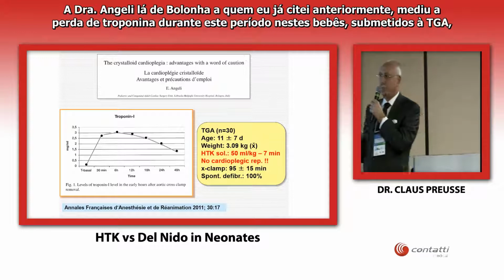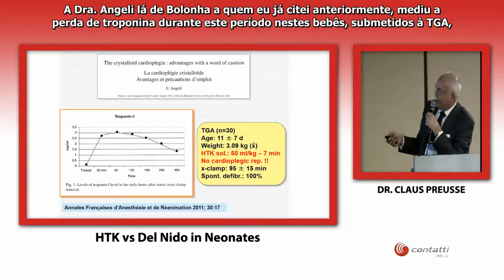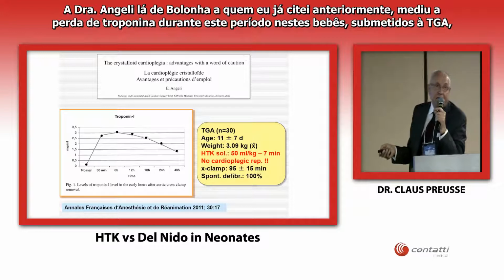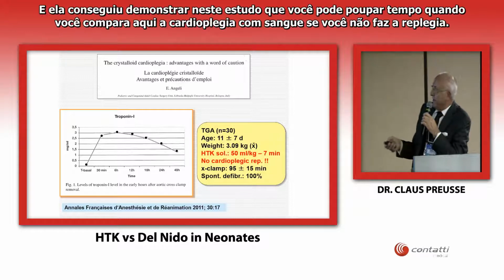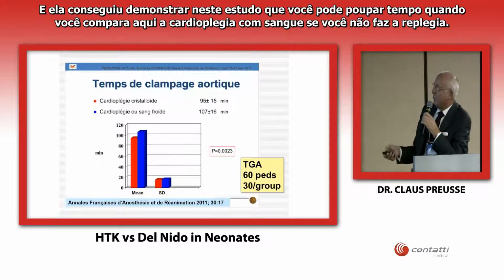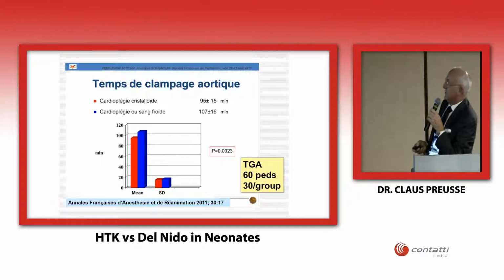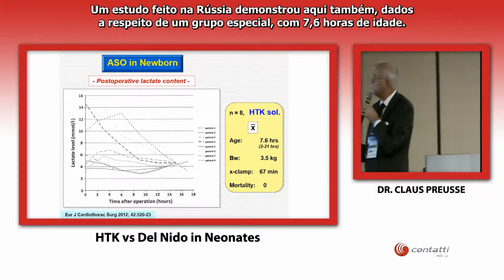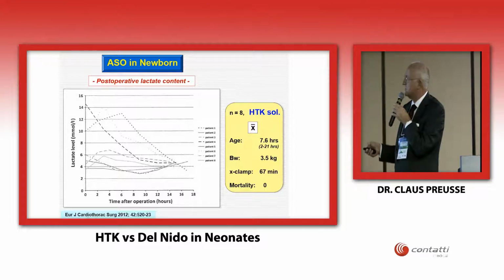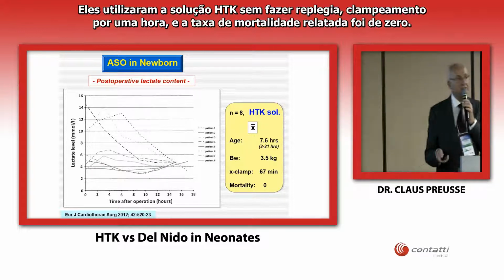Dr. Angeli from Bologna, being mentioned before, measured the troponin I loss in these babies with TGA, and no replege up to almost 100 minutes. And she could demonstrate that you can save time if you compare it with blood cardioplegia, can save time if you do not replege. A study from Russia demonstrated a special group of 7.6 hours of age, and they used HTK solution without replege, cross-clamp was an hour, and mortality rate was 0.